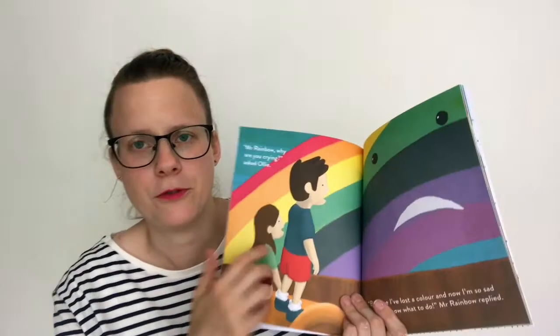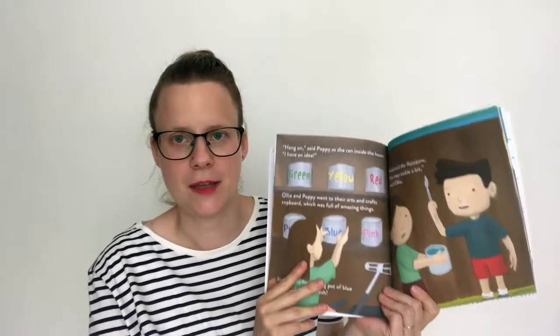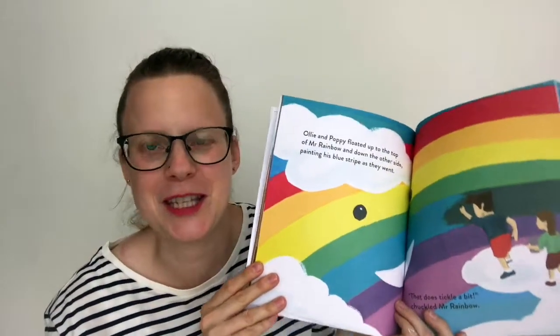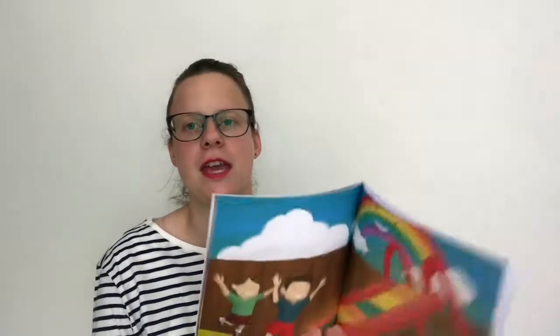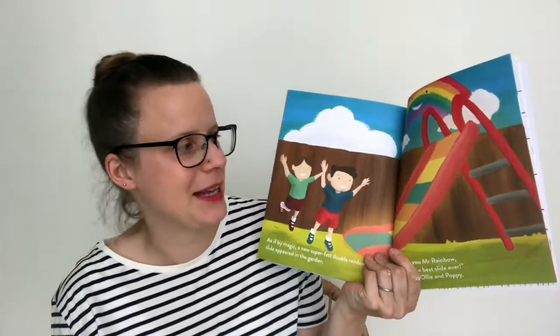And they ask him what's wrong, and the reason he's crying is because he has lost one of his colours and he doesn't know what to do. There we are, if you look really closely, that's kind of greyish there, not very colourful at all. So Ollie and Poppy help him to get the missing colour back, which is the colour blue. And they paint the blue back onto Mr. Rainbow, and Mr. Rainbow is so happy that as a thank you he gives them a new slide for their garden, which is now big enough for both of them to play on.